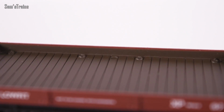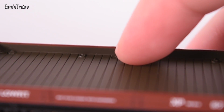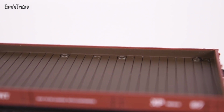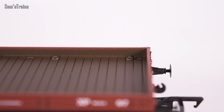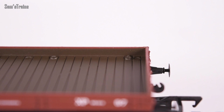The body is not that great on this one. As you can see, we do have quite a lot of those ugly moulding marks on the inside, and it did matter with this one because obviously the interior of this wagon is very visible because of how low the sides are. Although we do have 1 or 2 nicely moulded details inside there, and you can see that the inside has been separately painted.